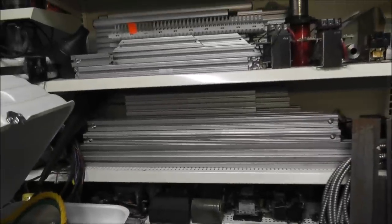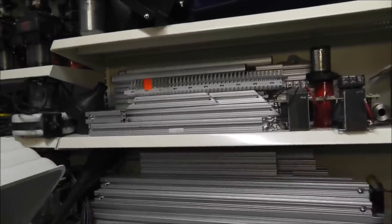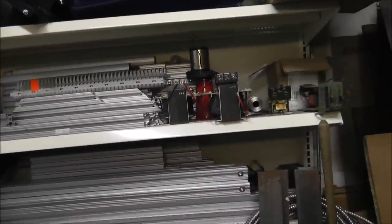Got a shelf of 80/20, which I used to have a whole bunch more, and I should have kept it. Instead, I brought it to the scrapyard because I didn't realize what I had. That was dumb of me.